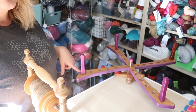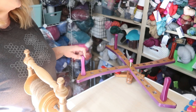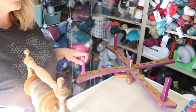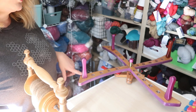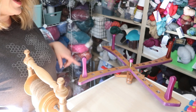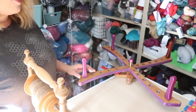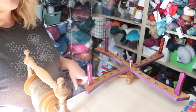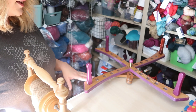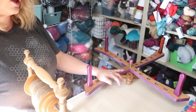This is a Hornshaw Woodworks Swift. I've had it for, oh gosh, probably 15 years maybe. They're made locally to me, they're in Holland where we used to live, and the Hornshaws were actually, he was developing them and John bought an unfinished one from him and painted it with the purple automotive paint for me. So you can't get one exactly like this, but you can get the Swift. I'm sure he would sell it unfinished if you wanted to finish it yourself.